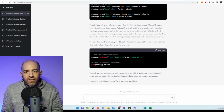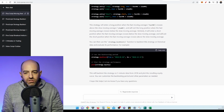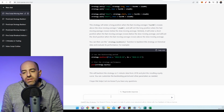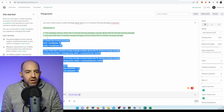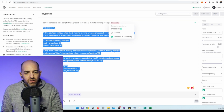So if I wanted to, for example, ask it now to enter data and say, hey, this is data for Bitcoin from the last year, now do this and create a strategy according to the data that I entered, right? This wouldn't be able to do that. So for this scenario, we can just take the code here from the playground.